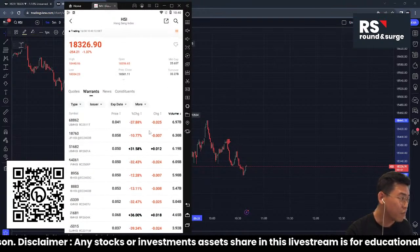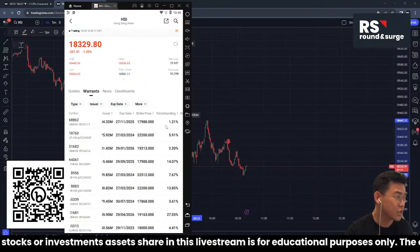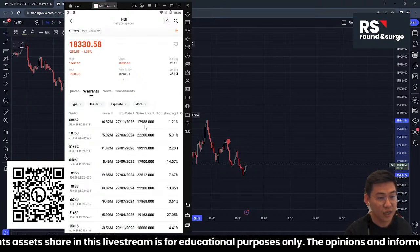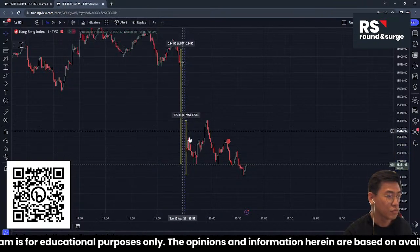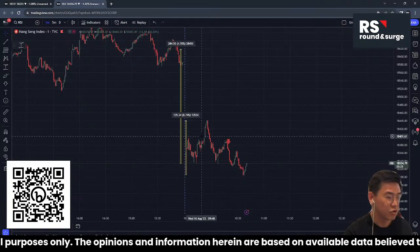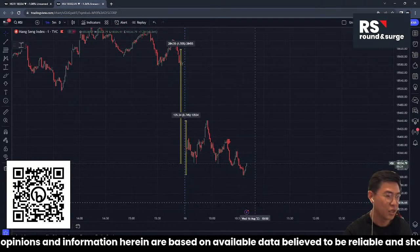I think there's a lot of bull contract that is a good value. Like this one, outstanding is 1.21. Strike price is 17988, which is about 400 points different. Usually the fluctuation is about 300, 400 points. I see a lot that's about like 400 points.